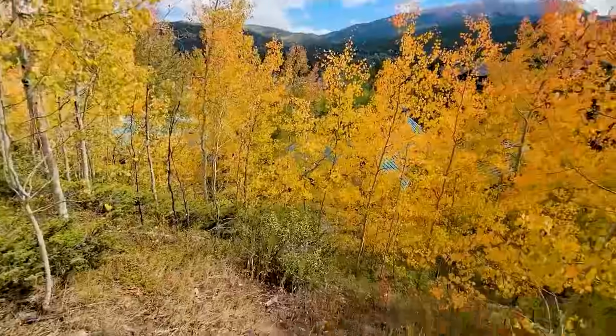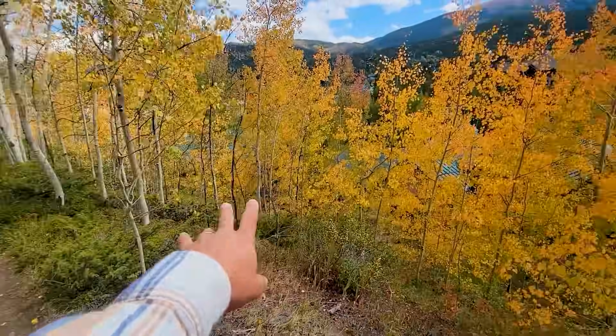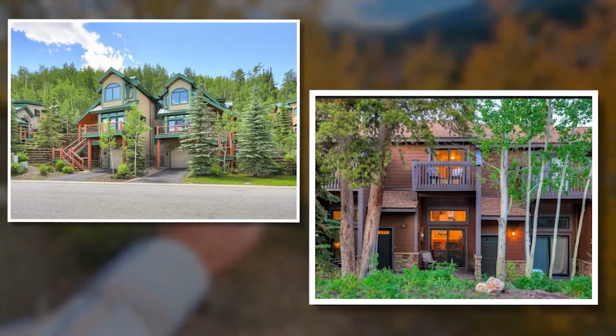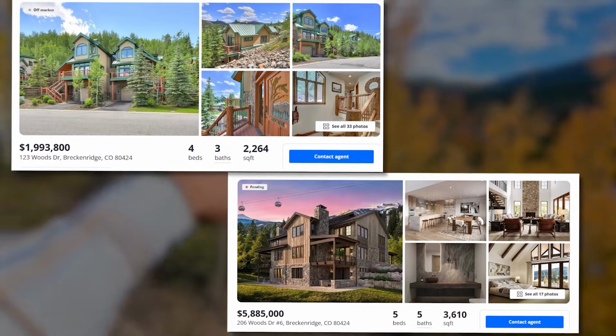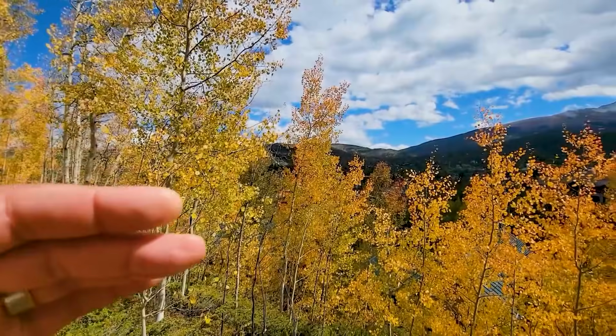And this is right outside of downtown Breckenridge. You even have some homes here. These are the townhomes on Woods Drive. And there was one for sale recently sold. Just down the street though, there's some new inventory going up. Those are the Independence townhomes. So you do have homes that back right up to this hiking.